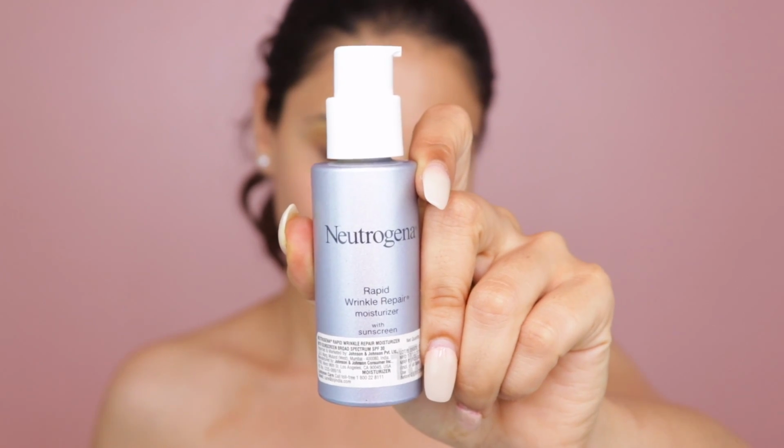Anyway, let's do it. To moisturize my face, I'm going to be using the Neutrogena Rapid Wrinkle Repair Moisturizer. The reason I like using this moisturizer is because my makeup sits really well on it, so I'm going to be just moisturizing my face with it.